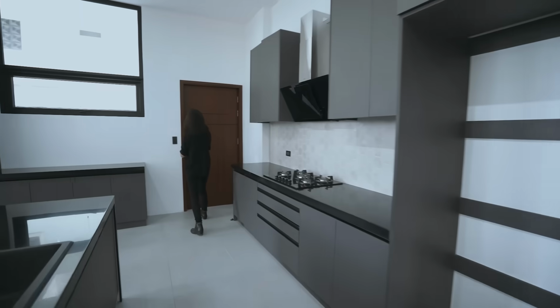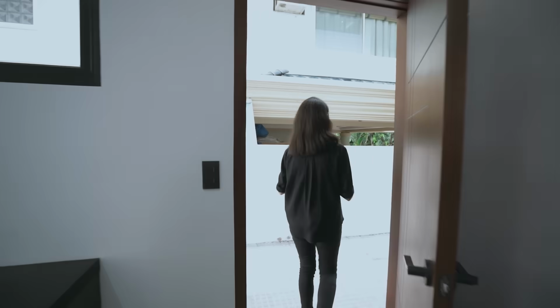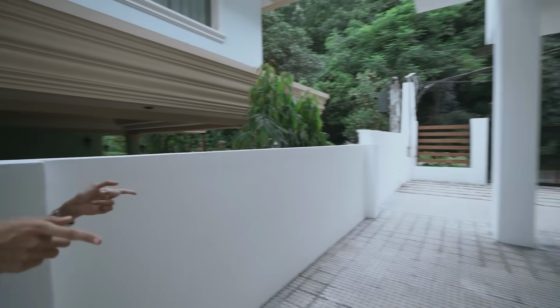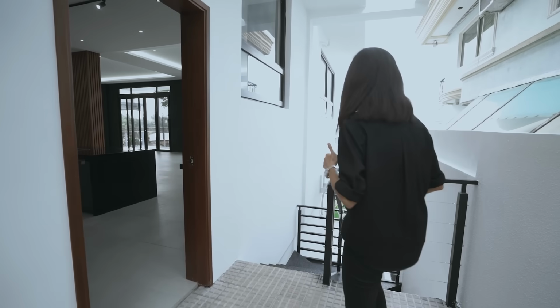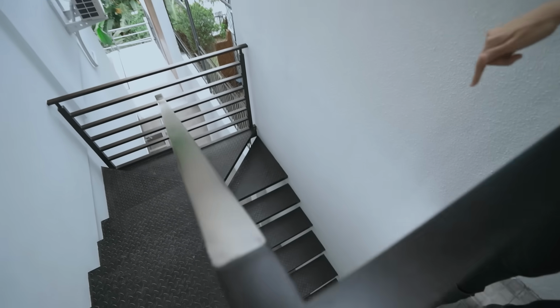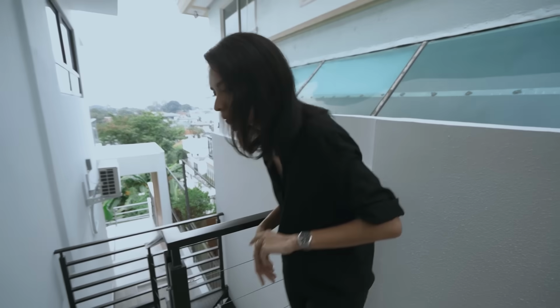So from your kitchen, we have a side access that leads back out into your vehicle carport. So that's there for convenience sake. Pag park mo and you need to bring down your groceries, you just go through this door instead of the main door. And then you also have, you can just look down, yeah, stairs that lead to the lower ground, which of course we are gonna get to.